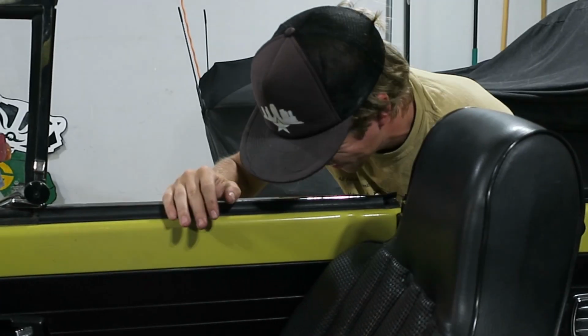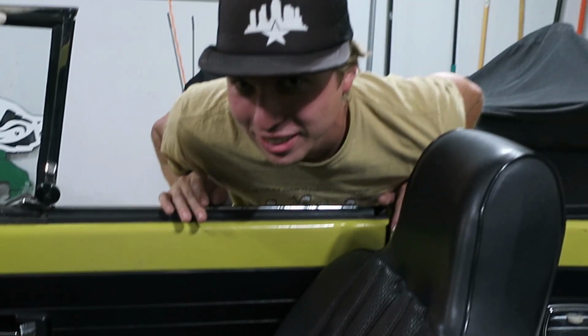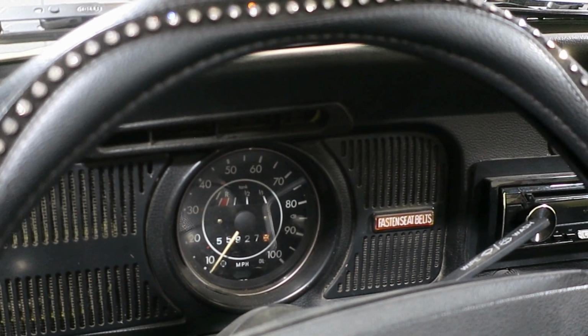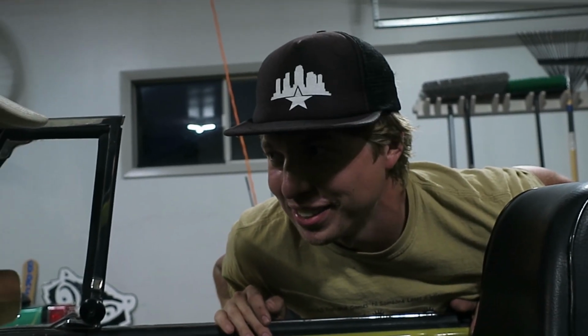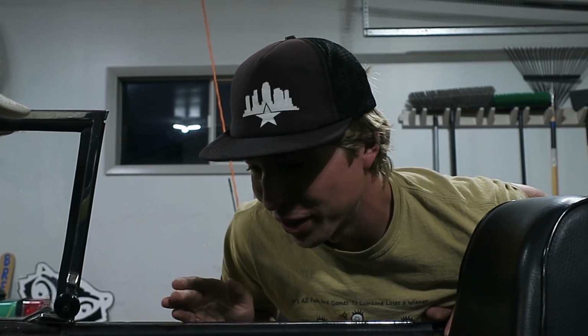But yeah, I ohmed out the fuel level gauge meter, and she read 19 ohms. Ran down the gas a little bit, and then it read 28. Then I didn't run the gas down at all, just came back and read it one more time after about 5 minutes, and then it read 17 ohms. So I'm like, what? I didn't touch this thing. It went from 28 to 17 ohms. That's messed up.